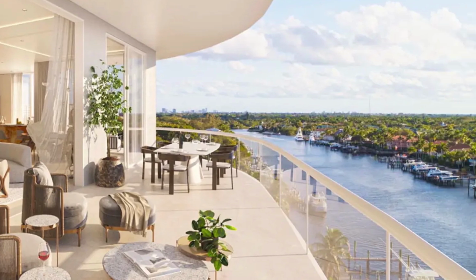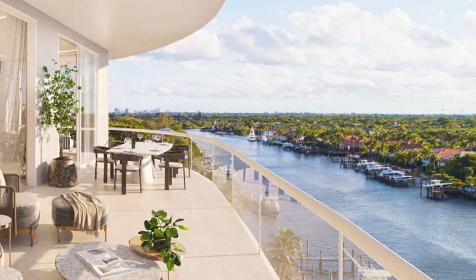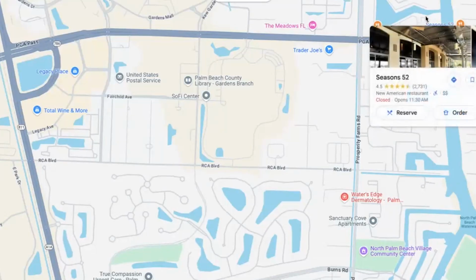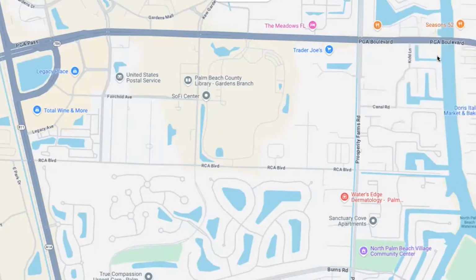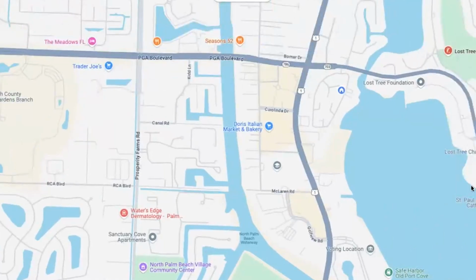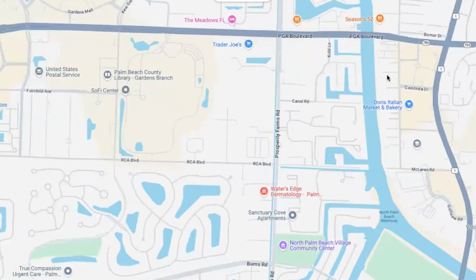And what's really great is it's right here. You've got Seasons 52, which is a wonderful restaurant here. You've got a marina, Carmine's. The River House restaurant is right here on the corner, and they're redeveloping the Waterway restaurant that's here. You're just this close to US 1, where you've got the North Palm Country Club down here, and Singer Island and the beach, and MacArthur Park over here. So it really is a wonderful opportunity for a new development right in the heart of Palm Beach Gardens.